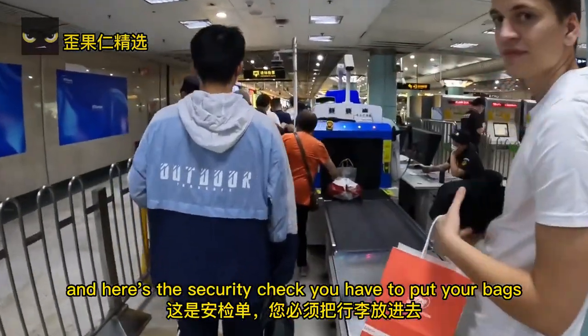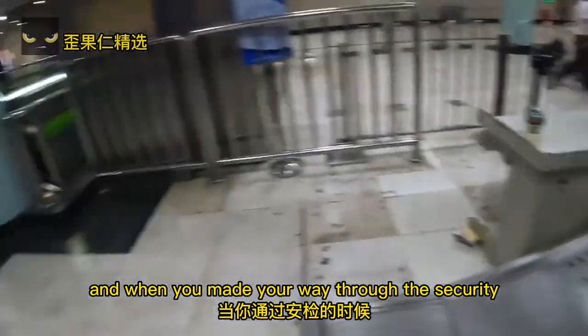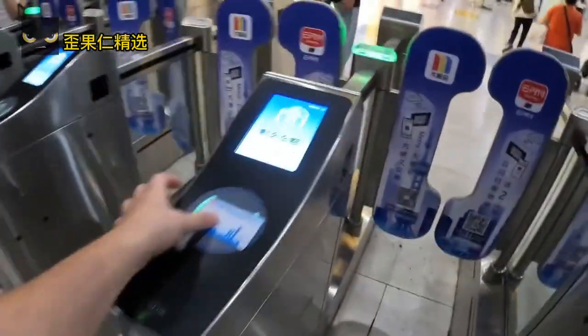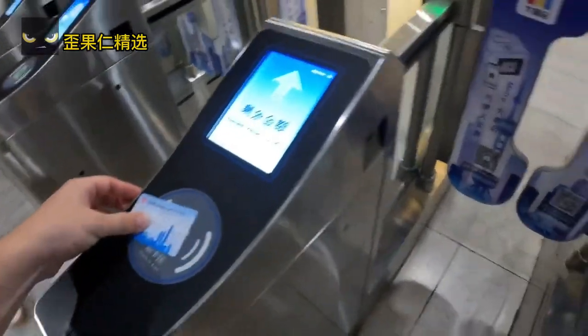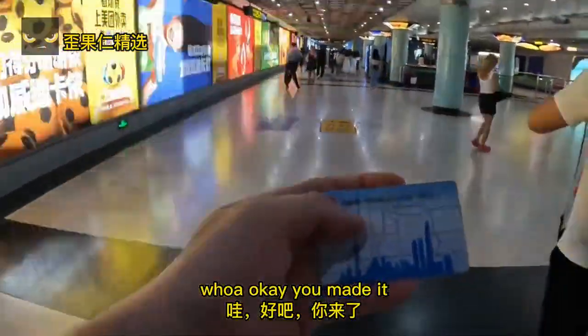And here's the security check. You have to put your bags. Same like in India, we know that from India. And when you made your way through the security, here are these barriers. And then you just basically scan your card here. And you can... Oh, oh shit. Wow. Whew. Okay, we made it.